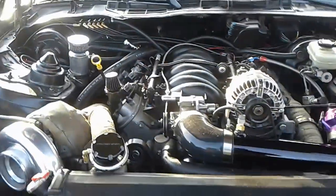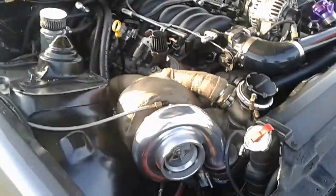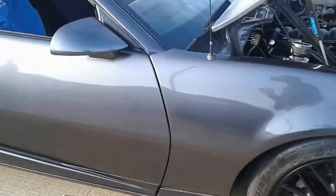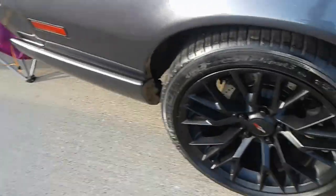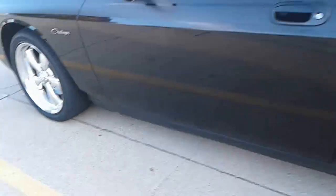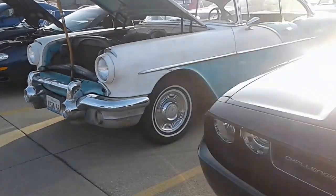Oh shit, that's an LS1. Turbo. C63. Jerry Smith, 40 ohms. 5-speed manual. Challenger. Old. That's a resto mod, bro.